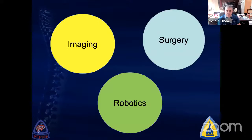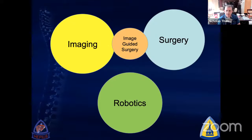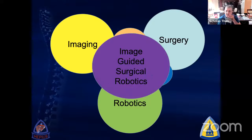So we've got image-guided surgery, which has been around in neurosurgery for over 30 years. We have surgical robotics with the Da Vinci and others. And now we have this melding of the three for image-guided surgical robotics. And this really takes us into a different realm of hopefully automating our accuracy.